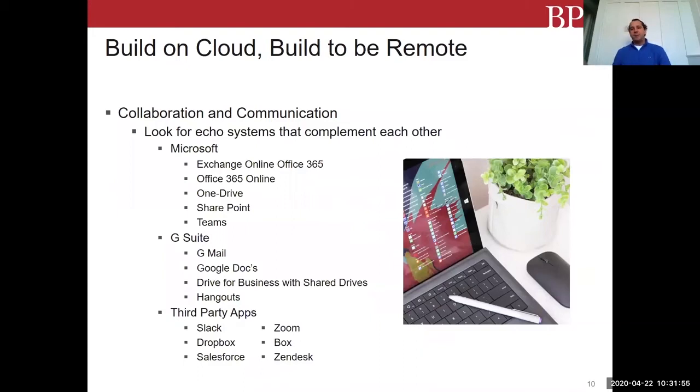The same thing happens in G Suite. If your company uses G Suite, these ideas are probably not foreign, from Gmail to Google Docs, Drive for Business, or I think they call it Shared Drive now, and Hangouts. And I should also say, Microsoft has really done a big push on Teams, which is their messaging. And it can tie everything in.